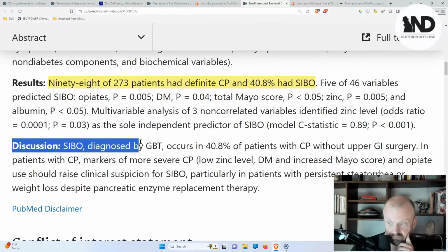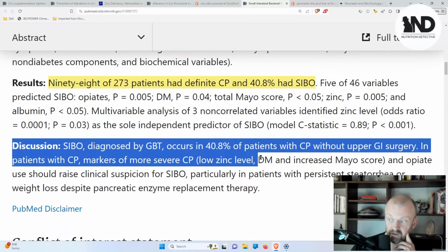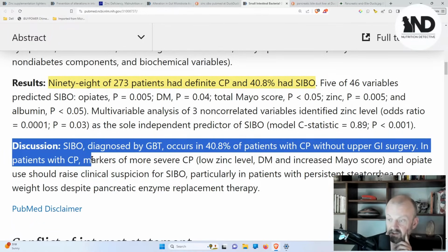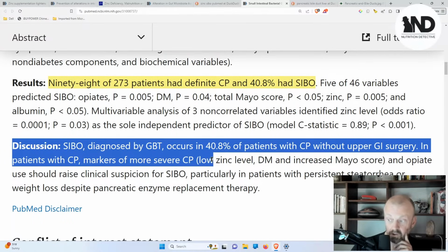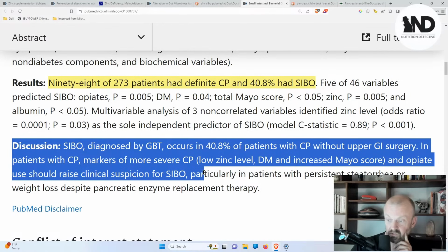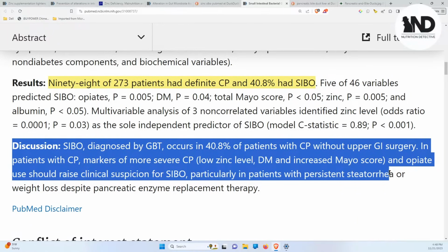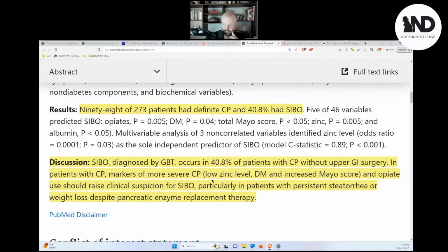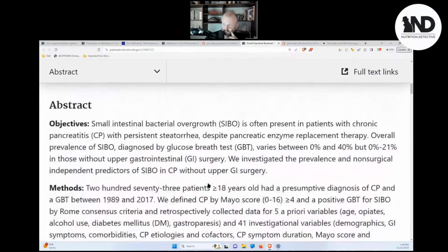Discussion. SIBO, diagnosed by GBT, occurs in 40.8% of patients with chronic pancreatitis without upper GI surgery. In patients with chronic pancreatitis, markers of more severe chronic pancreatitis, low zinc level, diabetes mellitus, increased Mayo score, and opiate use should raise clinical suspicion for SIBO. Particularly in patients with persistent steatorrhea, fat in their stool, big thing with bile problems, or weight loss despite pancreatic enzyme replacement therapy. Well, they seem to be connected. Zinc.